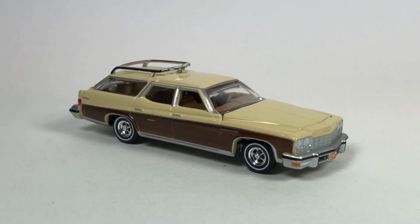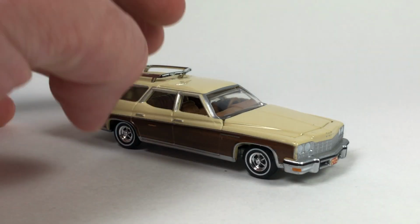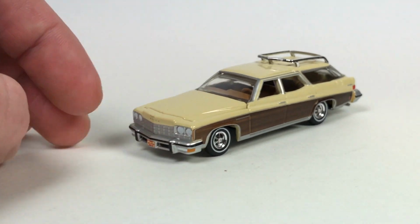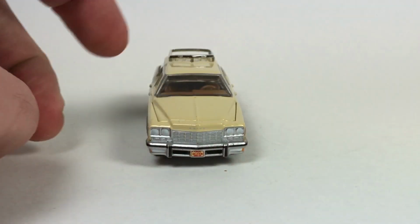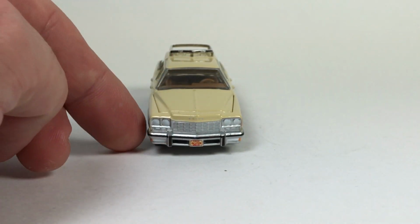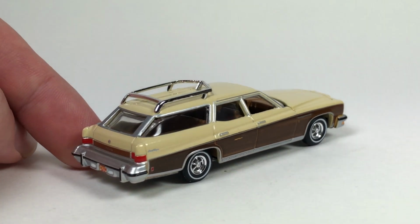This is the 1975 Buick Estate Wagon. This was limited to 4,800 pieces for both version A and version B. This is the version A car in sand beige. And it's a pretty nice looking casting. Everybody digs wagons, right? At least a lot of people do. I think the front end on here could use a little bit of that wash to give it a dark look inside of the grille. But other than that, this thing looks fantastic.